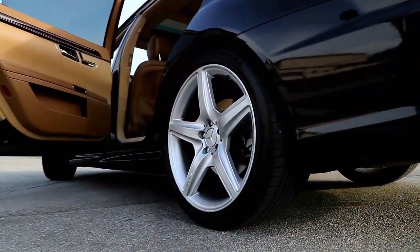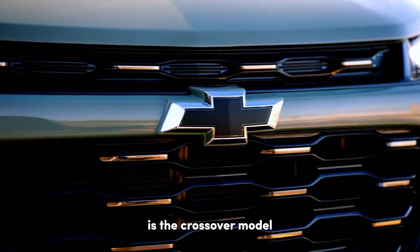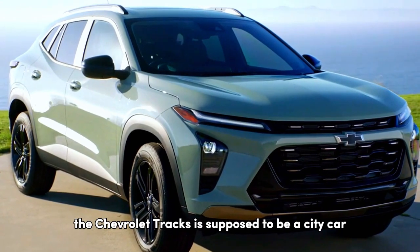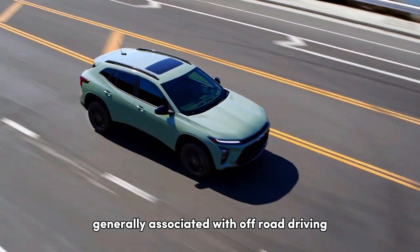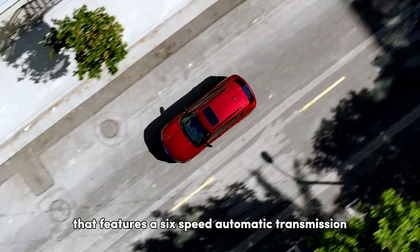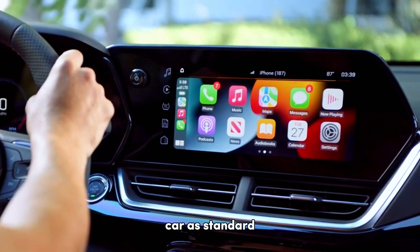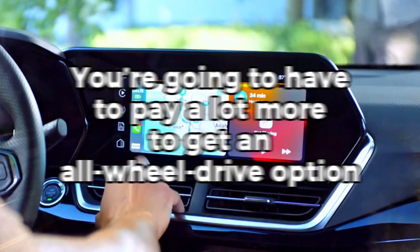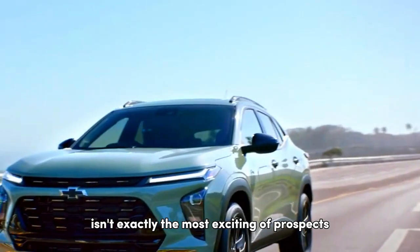As mentioned earlier, SUVs and crossover SUVs have taken over the market. The Chevrolet Trax is the crossover model that aims to offer you an affordable route into the SUV market. The Chevrolet Trax is supposed to be a city car, so it does not come with the excess power generally associated with off-road driving. The Trax comes with a simple 1.4-liter engine that features a 6-speed automatic transmission. The vehicle is also available as a front-wheel drive car as standard, meaning that you're going to have to pay a lot more to get an all-wheel drive option. Even with the extra ground clearance, going off-road with a Trax isn't exactly the most exciting of prospects.